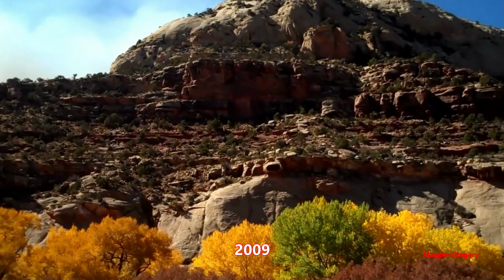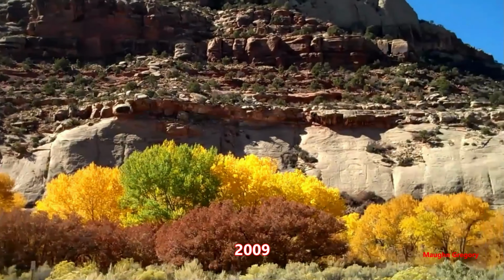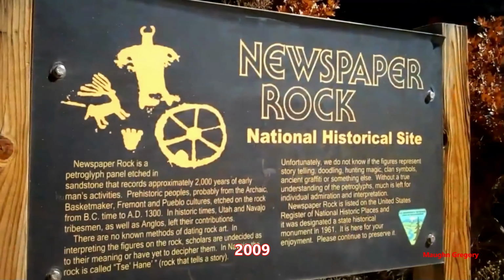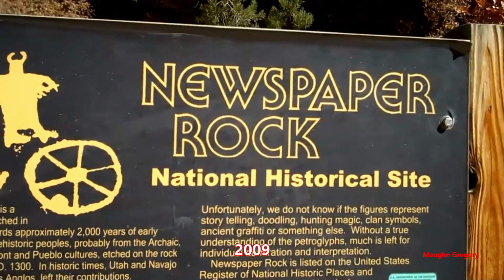So this is what it looks like. If you come during the fall, beautiful colors on the trees out there. I think those are cottonwoods, I'm not sure. But it looks very nice. You can see the main sign up here, which tells you about it.